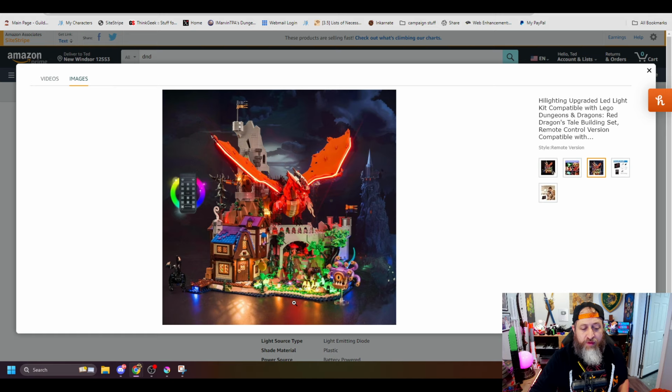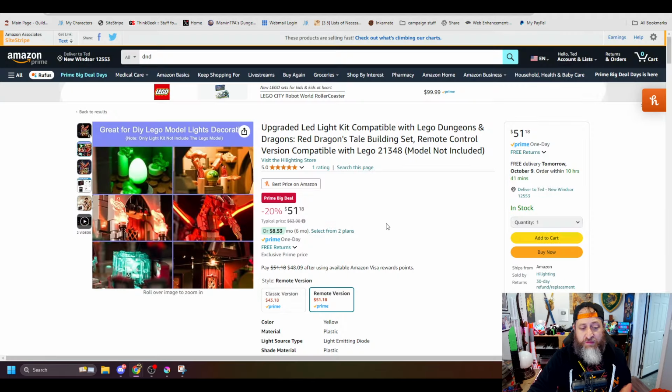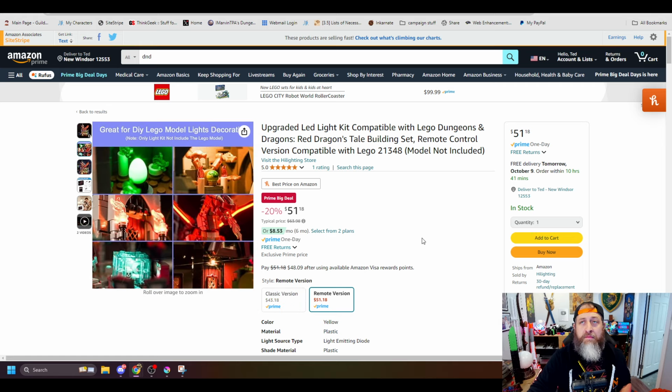And they come with a remote, and it's a way you can fully elevate your D&D Lego set to the next level by buying this kit and then plugging everything in. And it is only $50 right now. There's a remote version, and then there's a classic version. The remote version, obviously, you can shift the colors. I 100% will be picking this up because if I've got the Lego kit and I'm going to display it, I might as well go all out on it.